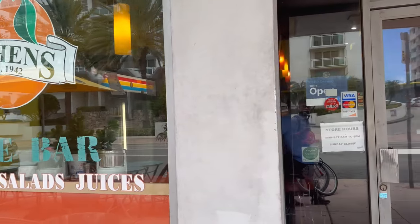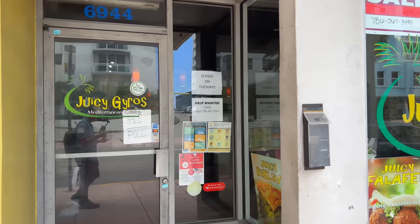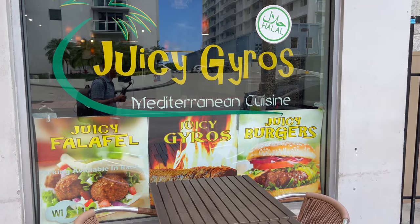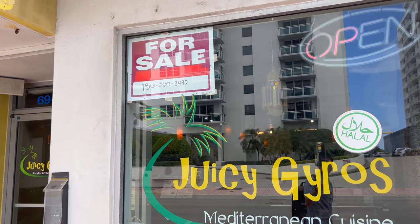Athens. Oh, there's a juice bar. Is this the restaurant? Yes, Mediterranean cuisine. Falafels, gyros, and burgers for sale by owner too.